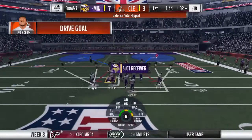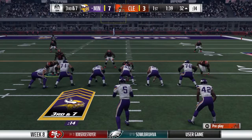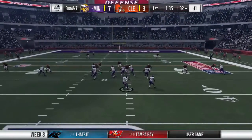But you've got to give kudos to your offensive line and the guy carrying the ball because they were in a second and long situation. It seemed pretty dire, but they brought it back to third and manageable with that run.